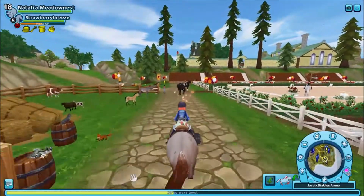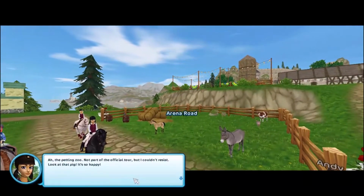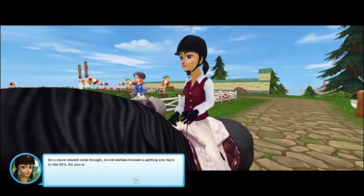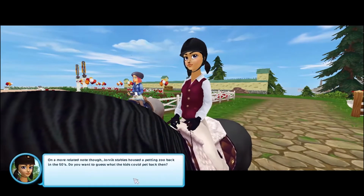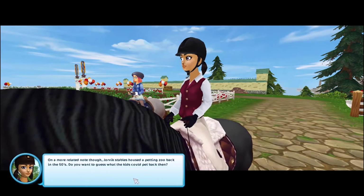It's the petting zoo! The petting zoo, not part of the official tour, but I can't resist. Look at the pack, it's so happy. On a related note, though, York Stables housed a petting zoo back in the 50s. Do you want to guess what kids could pet back then?